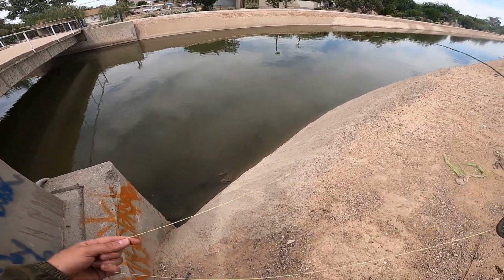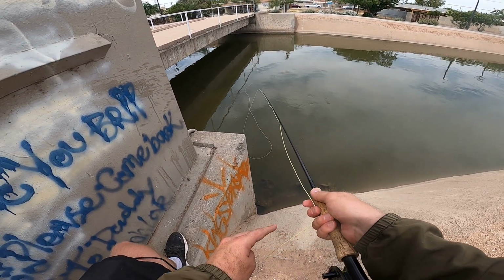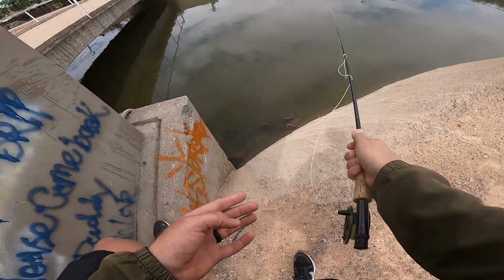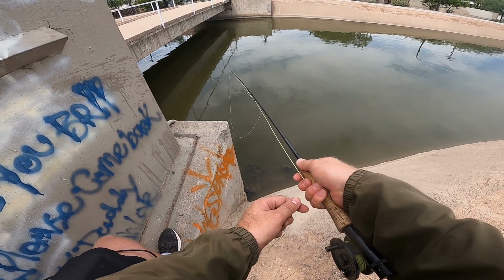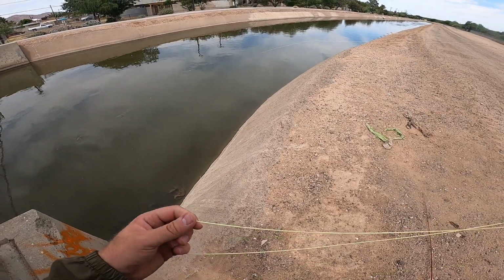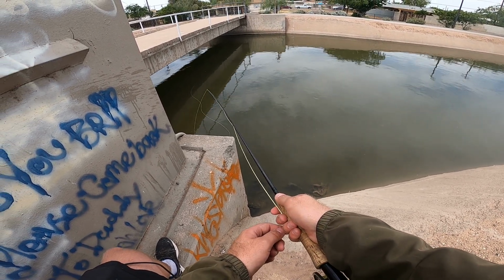Okay, let's see. This would be so fun. Just gonna try and get it a little bit ahead of them. They're surfacing in front. I know they're gonna eat. Oh my gosh. They looked at it. There are so many of these guys just stacked up right here. If we do manage to set the hook on one, it's gonna be quite a fight. Okay, let's go a couple more. Yeah, they're just chilling underneath this bridge.